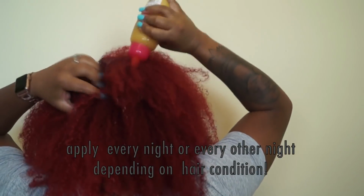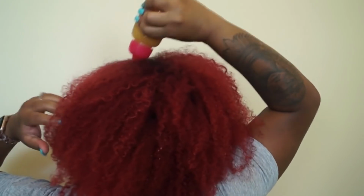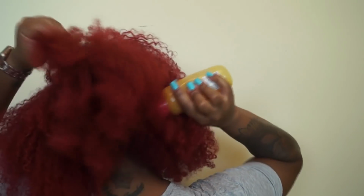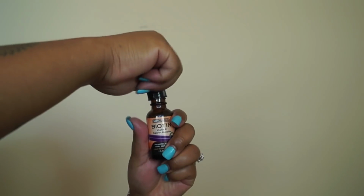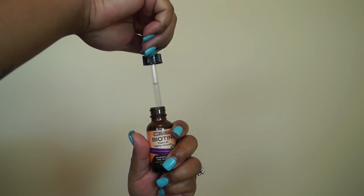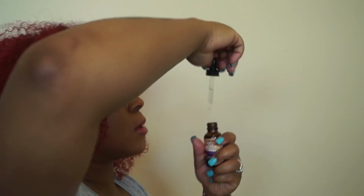So all I do is shake it up really well and directly apply it to my scalp. And I want to make sure to especially focus on the parts that are a little bit shorter. And then we're just going to do a quick little scalp massage. I had to film after this, so I didn't go in too ham, but usually I'm all up in there. Then with the liquid biotin, you take a half a syringe and just put it right in your mouth. And it actually really tastes like vanilla. I was a little extra there, but I mean, y'all get the point.